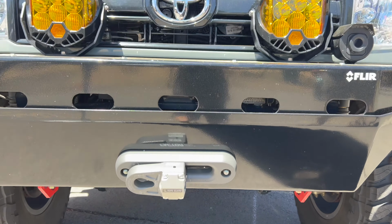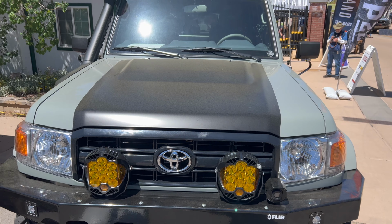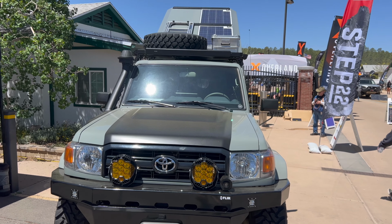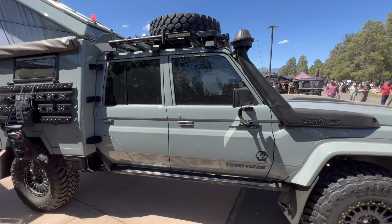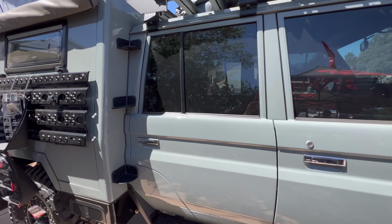This reminds me a lot of the Maltec conversion that I featured in last year's Expo video. It was actually parked in the exact same location as this build. But there was very little info available on this one. No owner around to chat with, but man, I love the attention to detail on this thing.